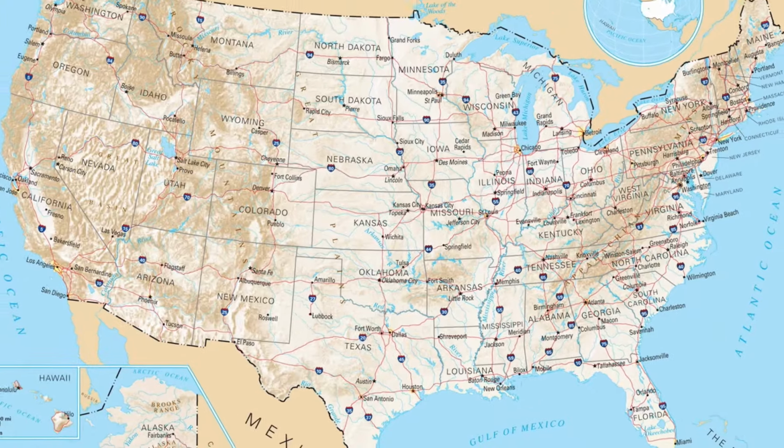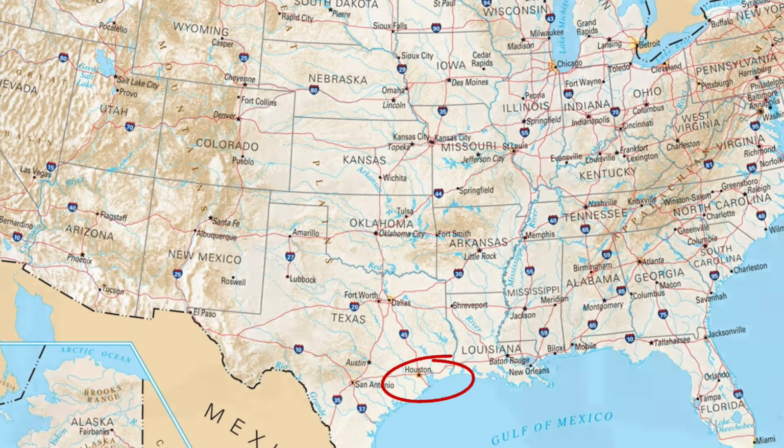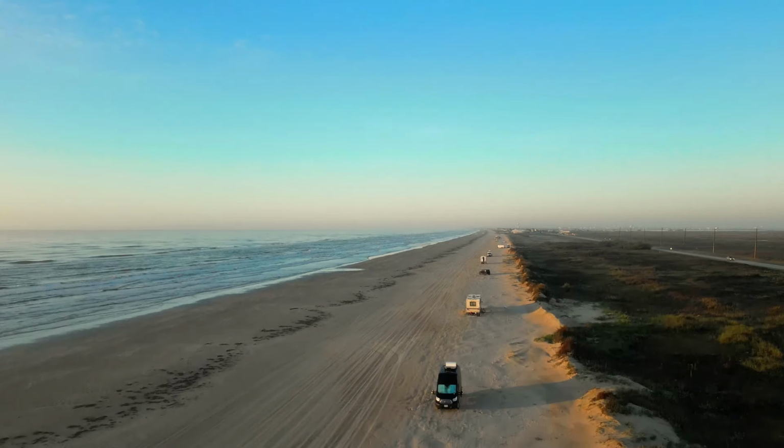We are now on the Gulf Coast of Texas, where they allow free beach camping. We're about an hour and a half south of Houston.